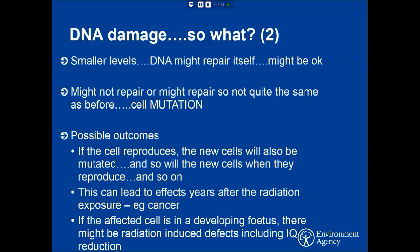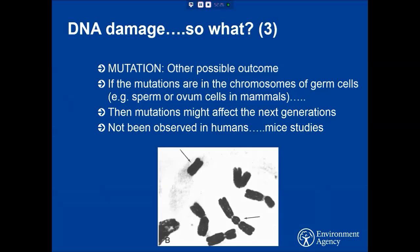If the cells that are affected are in a developing fetus, then when the baby is born, we can see effects in the baby, things like reduced IQ. Fairly large radiation doses cause that sort of effect. However, another thing that can happen, and really key, is potentially, if the DNA that's affected is in the germ cells, either the sperm or the ovum in mammals, then we can see genetic effects in the offspring of the individual that's irradiated. And again, it's important to say that we've not actually seen any hard evidence of that in humans yet, but we have done studies on mice, and it is an effect that's been seen in mice. So there's a lot of work making sure that we control the doses to people's reproductive organs, for obvious reasons.